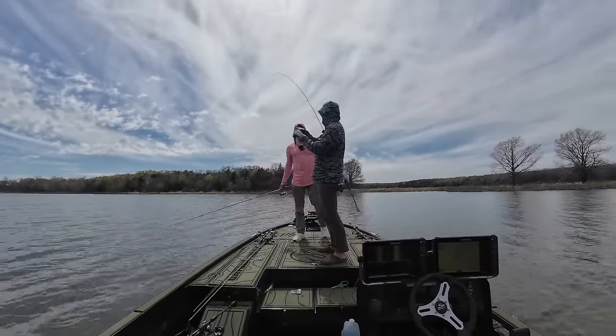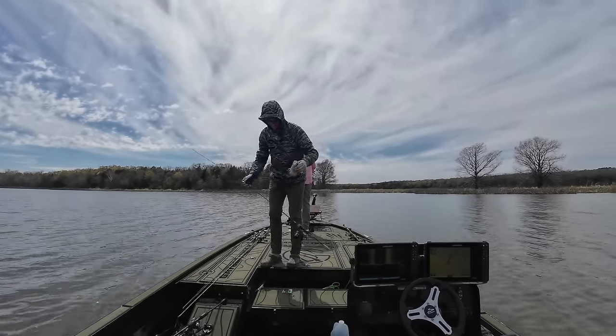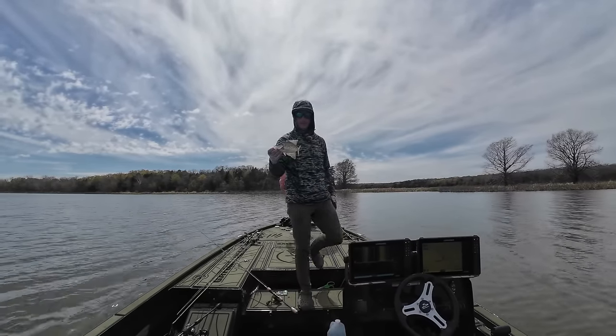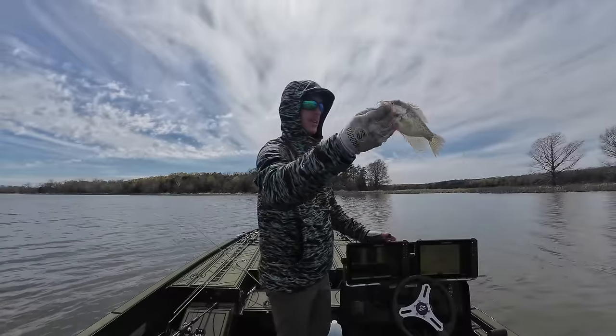I don't understand what they're doing though. These people on this lake, what are those guys doing? We're the only ones catching fish, dude. I don't care. I love it. That one's a hair small. I mean, he's a keeper, but we'll throw him back. Absolutely a good time, guys.